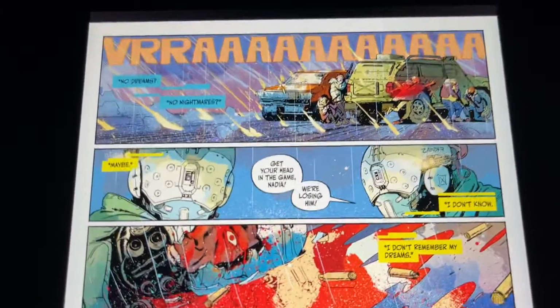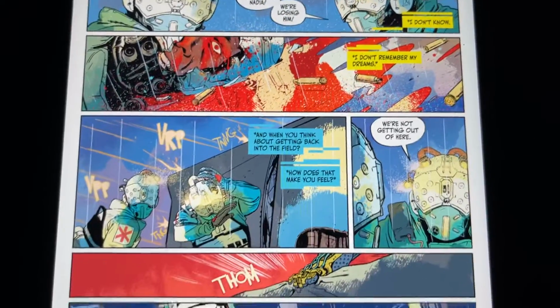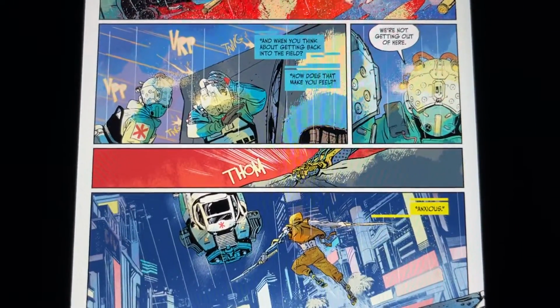So you can see here just a representation of the visual style and what you can expect from this comic book if you choose to purchase it.